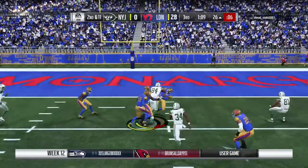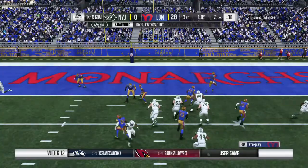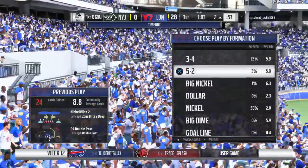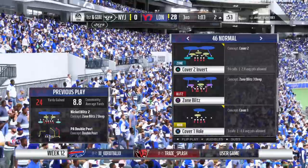This will be caught inside the 10. And they are able to stop him, but he does take it all the way to the 2. That one goes for 24 yards. Now the defense going to use the first of their timeouts. That'll leave them with 2 remaining. We'll be back after this.